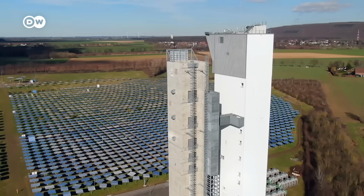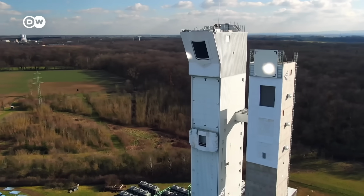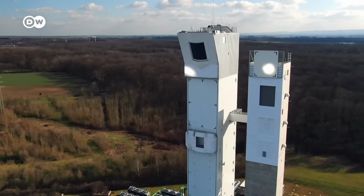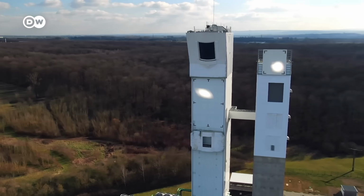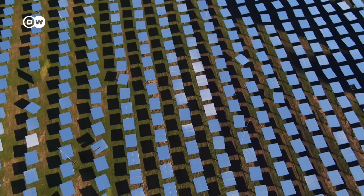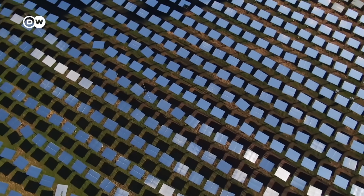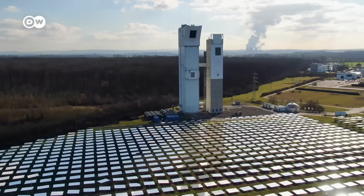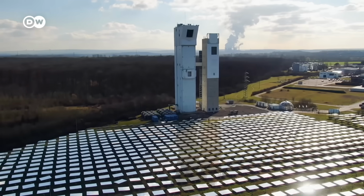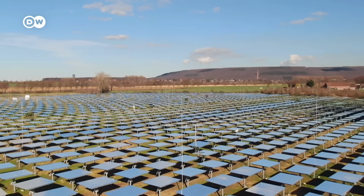Solar thermal systems would then take over the artificial sun's role. In them, sunlight is captured by mirrors and cast onto solar towers. Such plants, which would then be much larger, could play a key role in the production of green hydrogen. However, Germany doesn't have enough sun to make this work. More than half of the green hydrogen will probably have to be imported from Southern Europe, Africa, or Australia.